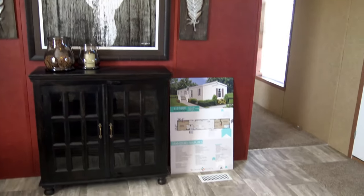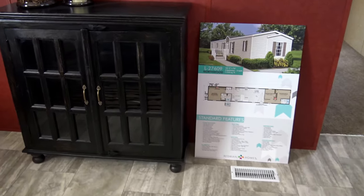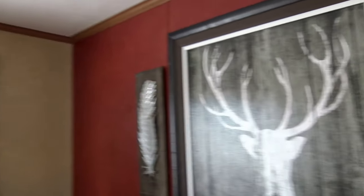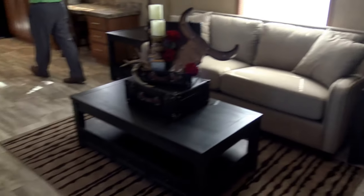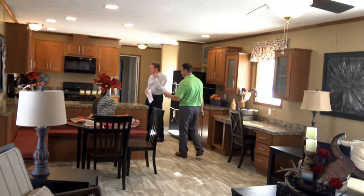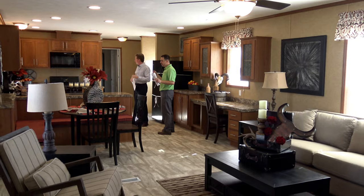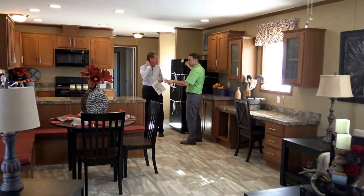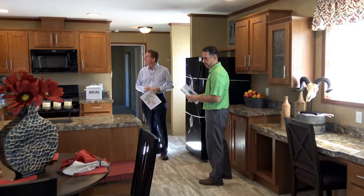So there's not too many upgrades in this house. You got your ceiling fan here. We did upgrade the other light fixtures. We did an appliance package. This is your ESP appliance package. What that does is upgrade your standard range. You keep the standard range and the standard refrigerator. You get a dishwasher and a microwave for about $900.